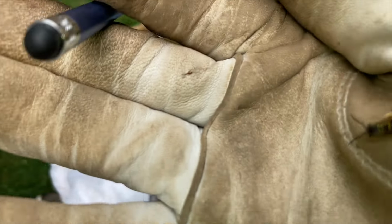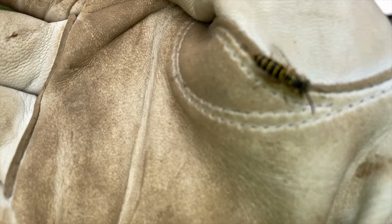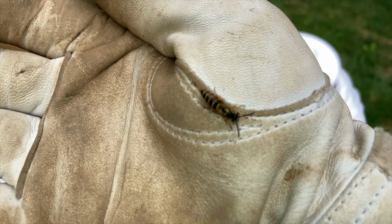You see how this one's going through the seam in the glove? Because there's a natural hole there. Be aware of that. When they get to the seam, they can sting you through the seam, and they really look for those little holes to get in. Okay, so if you see one, just flick it off your hand. You know, just try to keep yourself from getting stung.